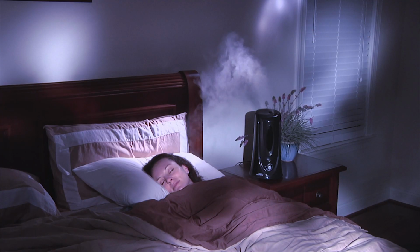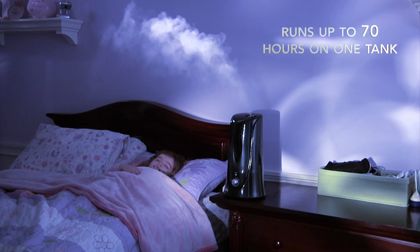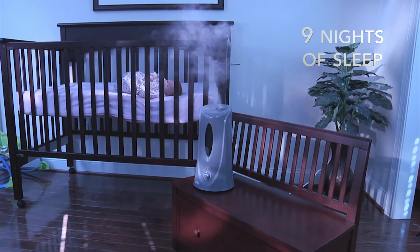The ultrasonic cool mist technology means it's completely silent and safe to the touch, and it even runs up to 70 hours on one tank. That's almost 9 nights of sleep before you have to refill it.